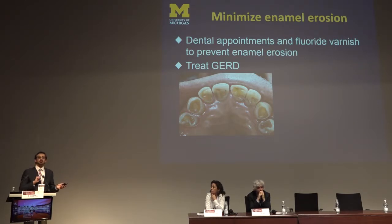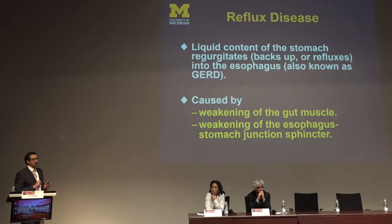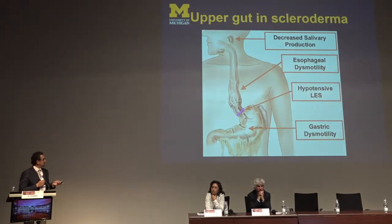When you look in the back of the teeth, the enamel has been destroyed because of the heartburn. So what is heartburn? Heartburn is the same as reflux. It's the same as acid coming down the throat, up the tube. The liquid content of the stomach regurgitates and comes back into your food pipe, into your mouth, because of weakening of the gut muscle and also weakening of this junction.